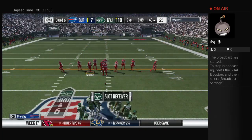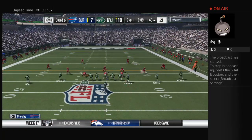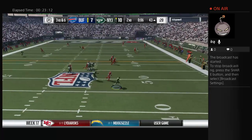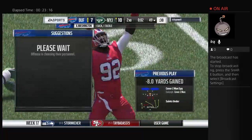Seventh play of the drive upcoming here on 3rd and 6. On 3rd down, Griffin. Escaping and he can't find a receiver, and he's brought down.